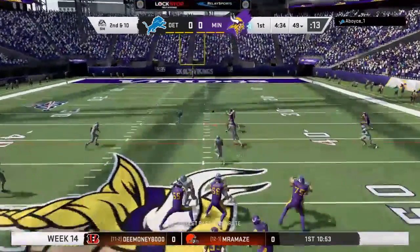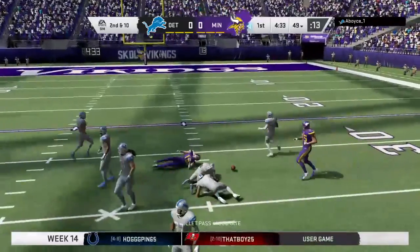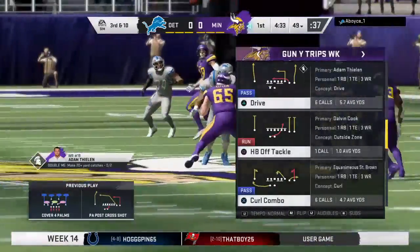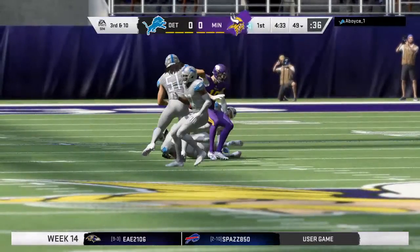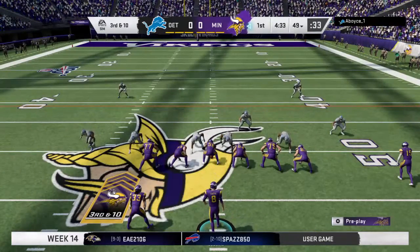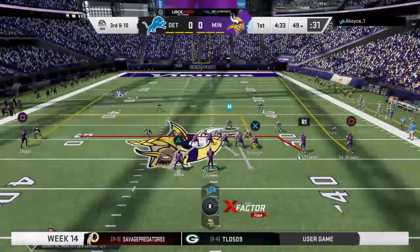Play action now. Cousins. And that'll be incomplete. Took a pretty good shot as he tried to pull that one in. Couldn't hang on, 3rd down. Now they face a 3rd and 10 after back-to-back incompletions.